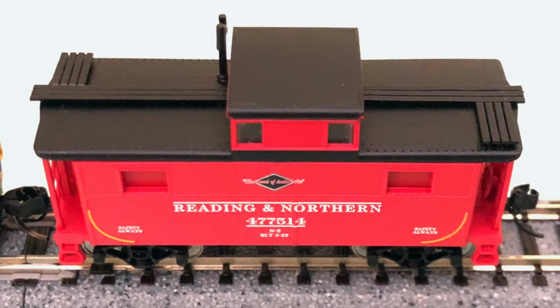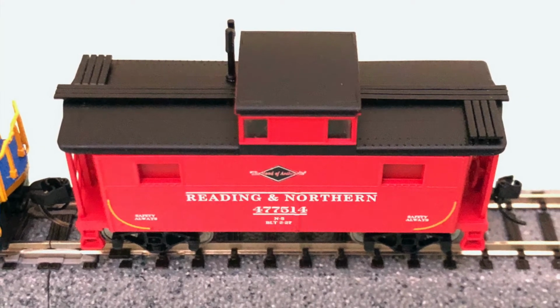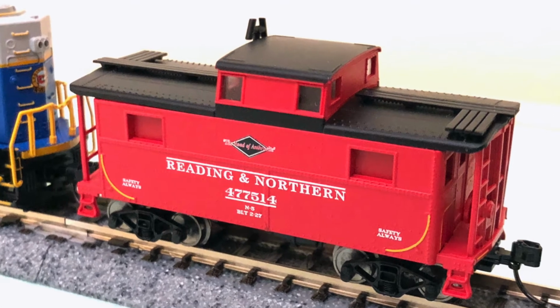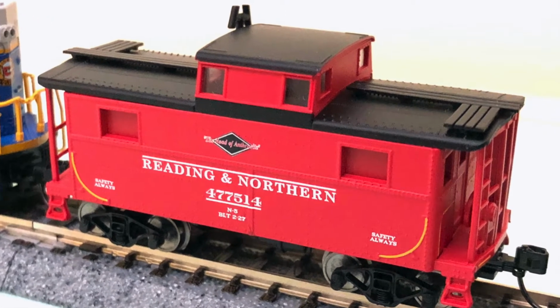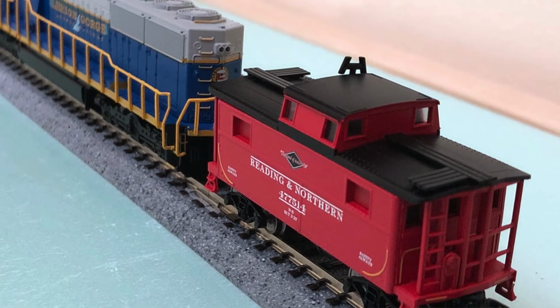And as a bonus, this summer, after chasing 611 through Strasburg and Paradise for the day, we went to the Choo Choo Barn, and I found this Reading and Northern caboose. And let me tell you, that made my day, because that came shortly after I took a ride in a Reading and Northern caboose.